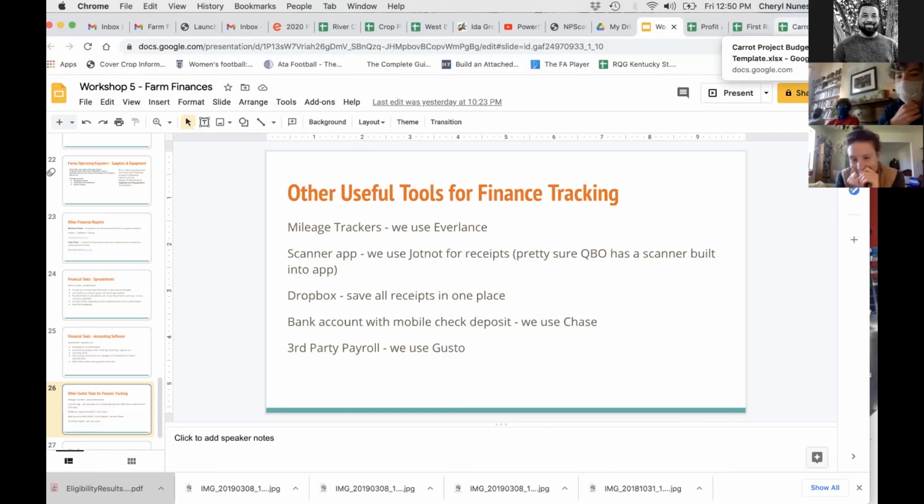And then this is sort of a side note, but we use a third-party payroll system. QuickBooks actually has payroll, which is cheaper than what we use, but my understanding is that it's not as great. So I really like ours. We use Gusto. And for a monthly fee, I think the baseline is $45 a month, they run all of our payroll. They do all the direct depositing.